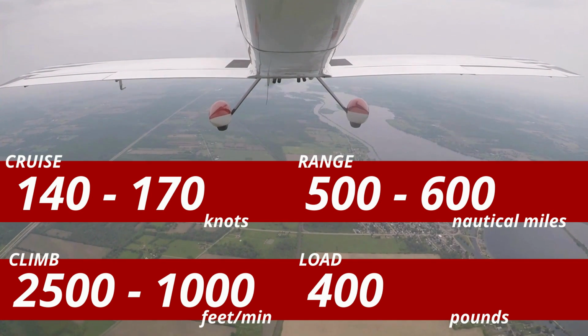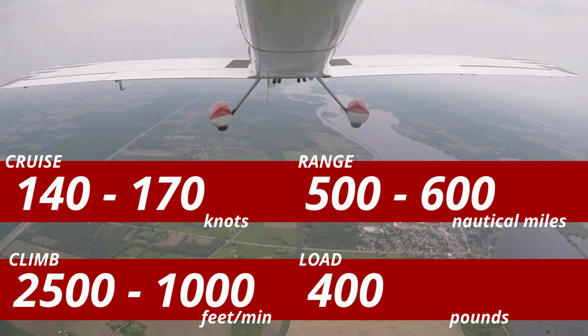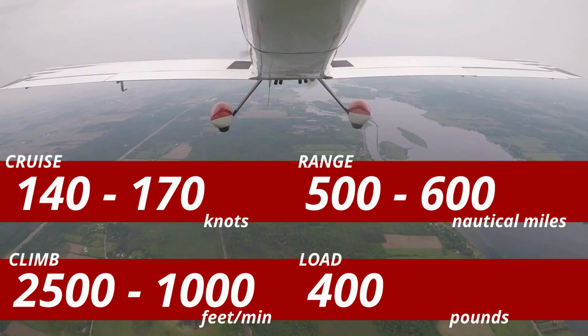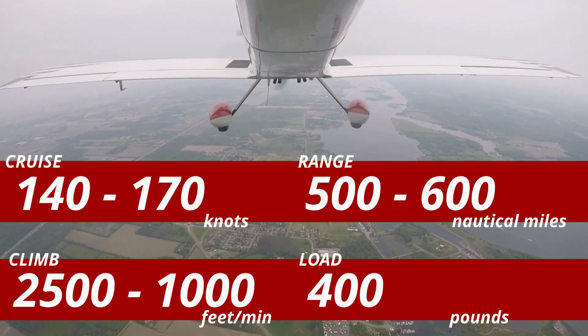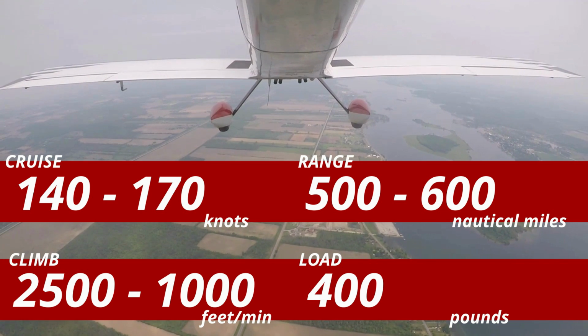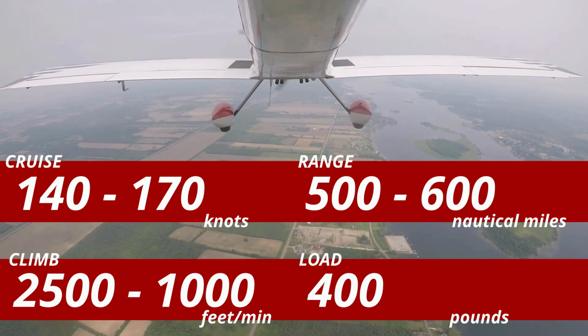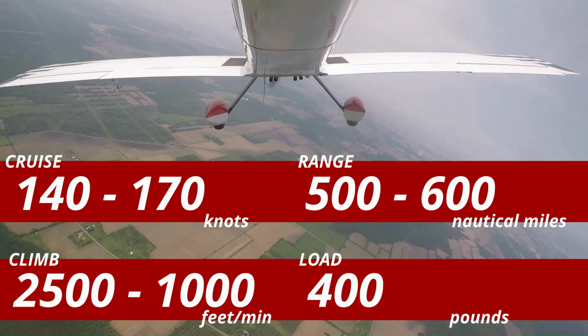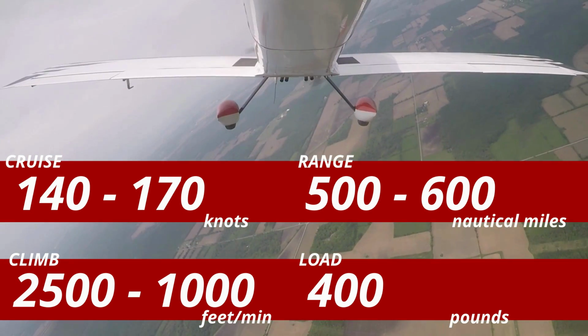At sea level it climbs well over 2,000 feet per minute, and by 10,000 feet it slows to about 1,000 feet per minute. At 55% power rich of peak, I have about 4.5 hours till the tanks go dry. So with the taxi, climb out, and VFR reserves, I'm left with less than 4 hours. In that time I could cover about 550 nautical miles. Lycoming says flying at peak is fine. And maybe I'll try that to get more range, but probably not. And when you add it all up, it comes out like this.